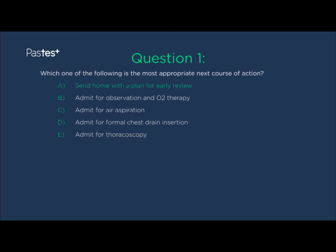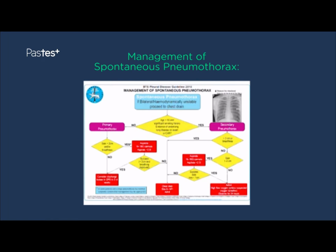The others are incorrect. To explain this a bit further, this slide takes you through the management of a spontaneous pneumothorax. This came out in the year 2010 in the journal Thorax, and it was published by the British Thoracic Society as part of the pleural disease guideline. So first of all, the question you need to ask yourself is, was this a spontaneous pneumothorax? A spontaneous pneumothorax is one which occurred without any trauma. Now, obviously, in this case, there wasn't any trauma, so she has had a spontaneous pneumothorax.